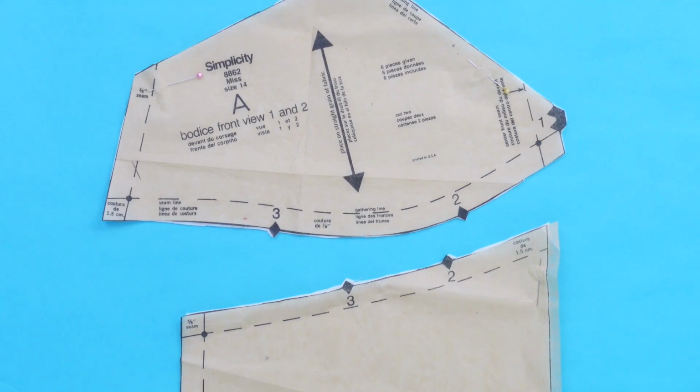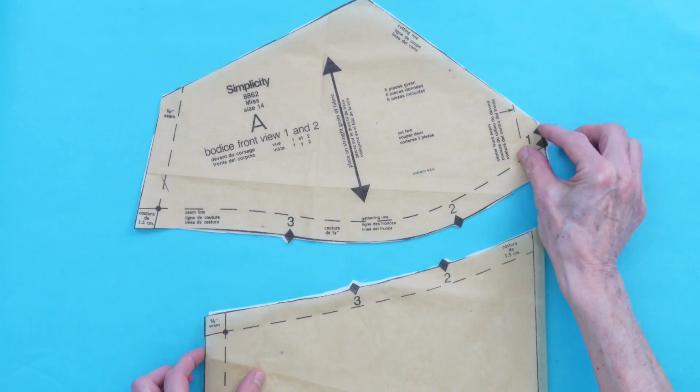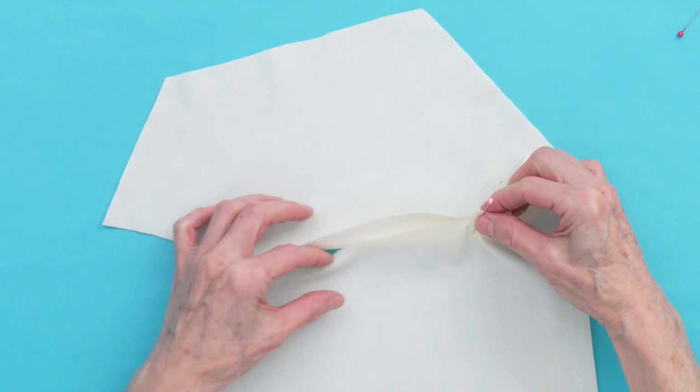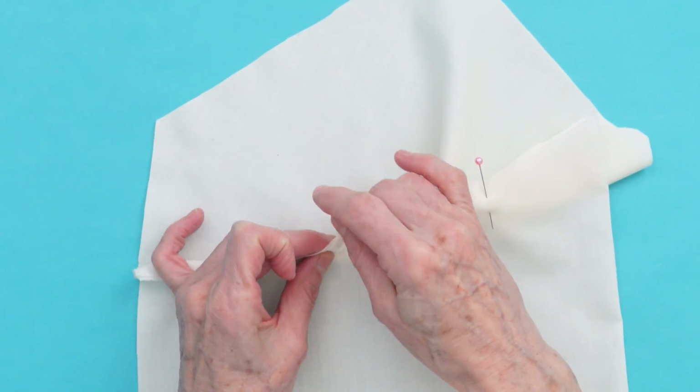Notches. What do they do? Where do they go? What do they tell us? Notches are markers on patterns in the seam allowance. They are transferred to fabric to help us assemble corresponding pieces and sew the garment accurately.